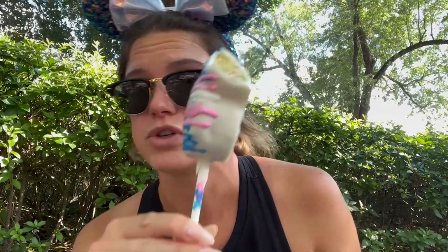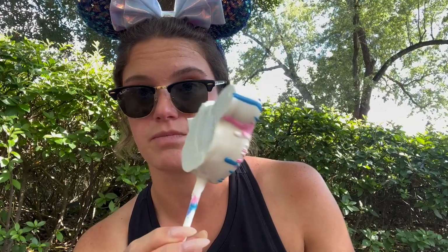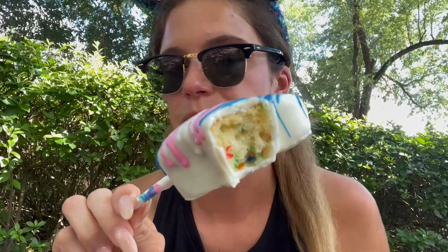Obviously, as you can see, the structural integrity of this guy. This one's good. This one's hung in there. I will say, this one does taste more like the candy coating for cake pops versus actual white chocolate. Again, funfetti inside. It's the same cake.